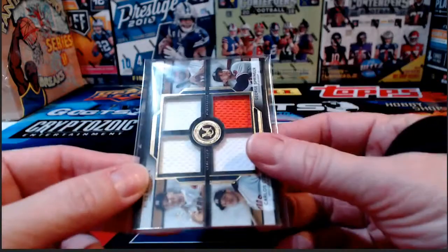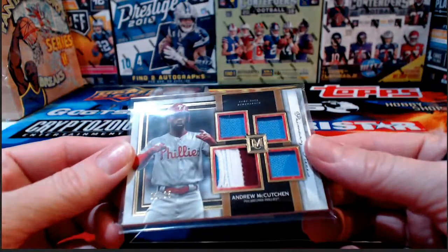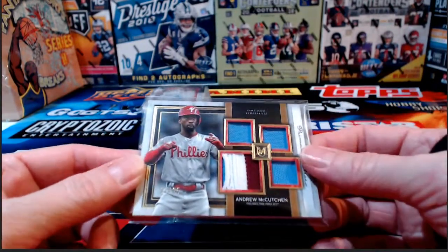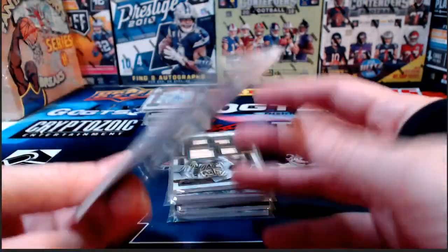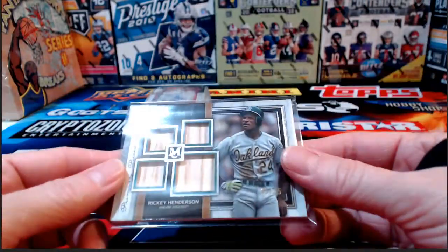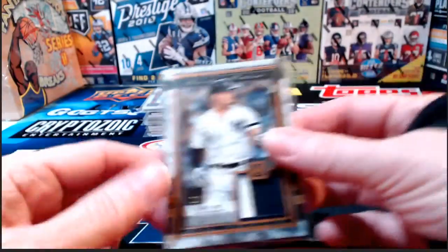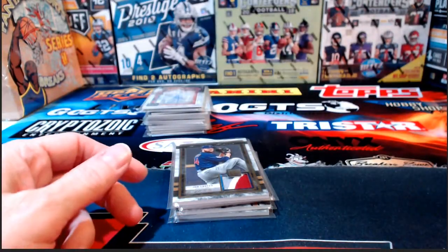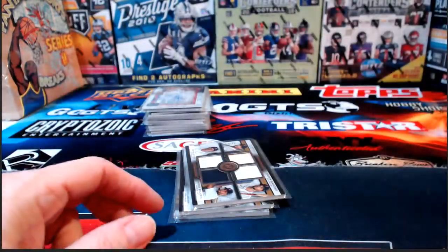Some quad relics, Astros also to 25. Quad relics here for the Phillies to 25, and that's the one where I like the lower left relic. Good looking there. It's Andrew McCutchen's relics. Ryan Braun, 99, Milwaukee Brewers. Then the Oakland A's and Mr. Rickey Henderson to 25. There's Luke Voit out for the Yankees. I believe that was to 35, I believe that said. Numbered to 25, Jon Lester and the Cubbies.